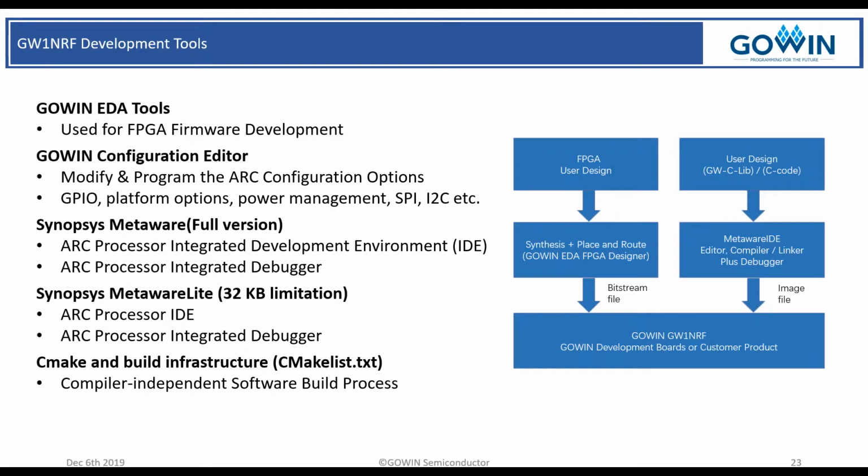So secondly, we need to configure the processor and develop the application code that runs on the ARC core. The processor configuration is achieved using a Gowin configuration editor, which is used to modify and program the various system configuration options that are available for the ARC processor. This includes configuring the GPIO, as well as various platform options like data memory retention schemes, the extensive power management options, as well as configuring peripheral interfaces such as the SPI, I2C, and UARTs. For easy use, these settings can be saved and loaded from an INI initialization file.